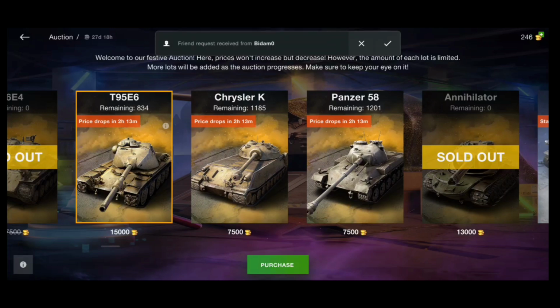So let's have another look at today's auction. Now, as you can see, there are only 3 tanks left because one tank was sold out within hours. It was sold out very quickly, and of course that was the Annihilator at 13,000 gold. The remaining tanks are not quite sold out, and whether they sell out or not, I really don't know, but all 3 of them, I probably wouldn't.